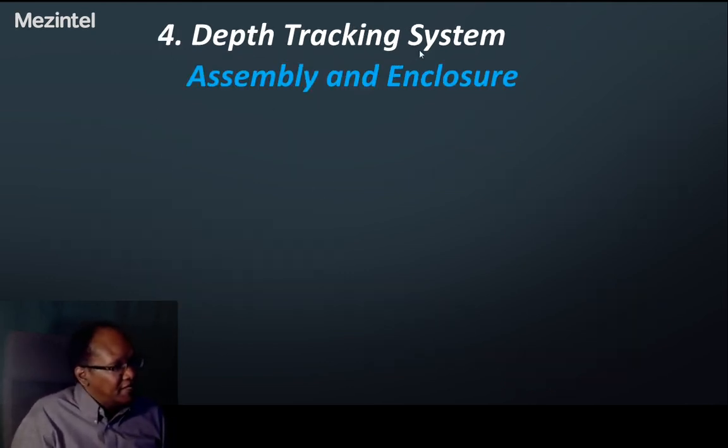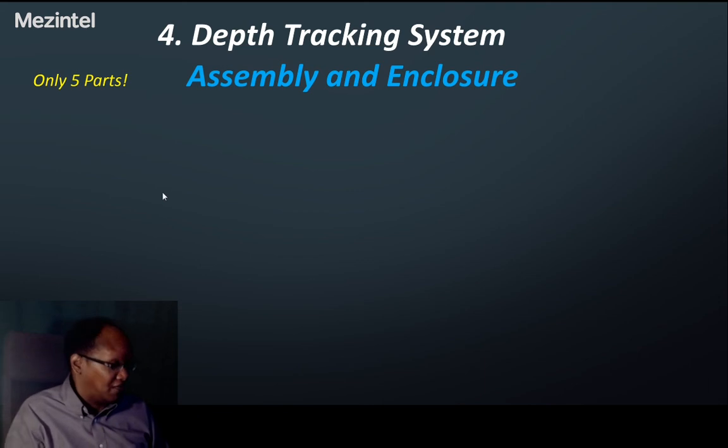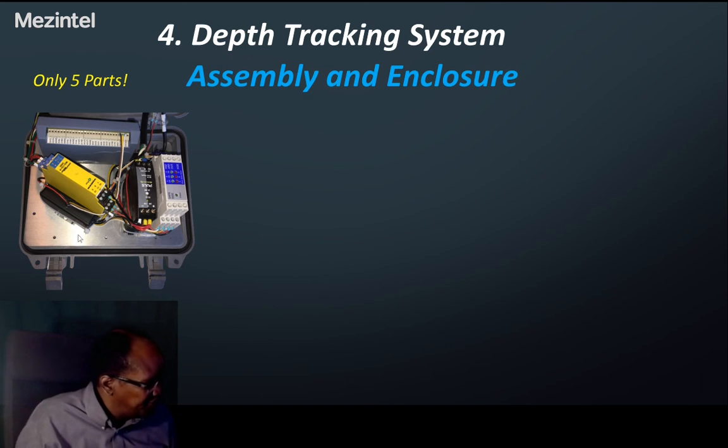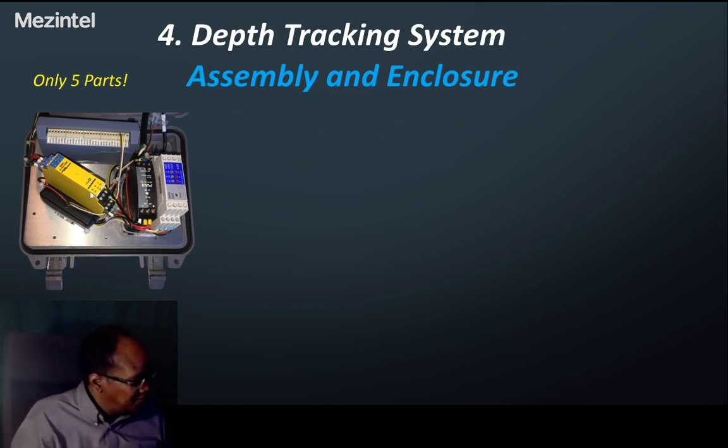On to the 4th and final topic, and this is about assembly and enclosure of the Mezintel depth tracking system. We've observed from the previous slide that we have only 5 parts, and those parts are assembled in the manner shown here. There is a panel plate here that holds the components. There's the data acquisition board, and then there's the power supply. The voltage regulator is right behind there, and those two safety barriers for the encoder and then for the hook load sensor. These components are held in place using a DIN rail and L brackets.